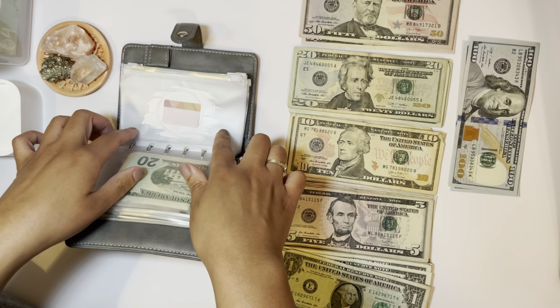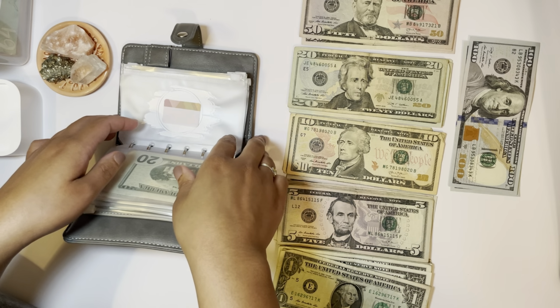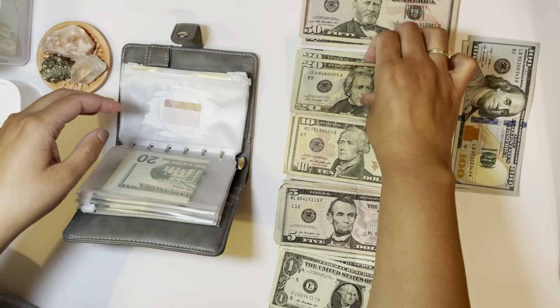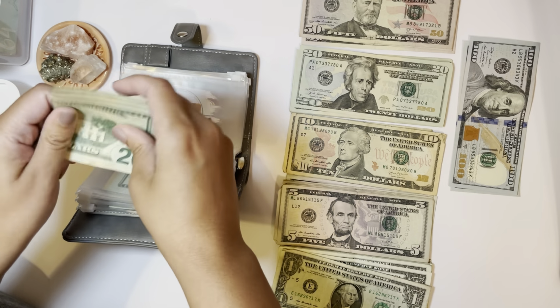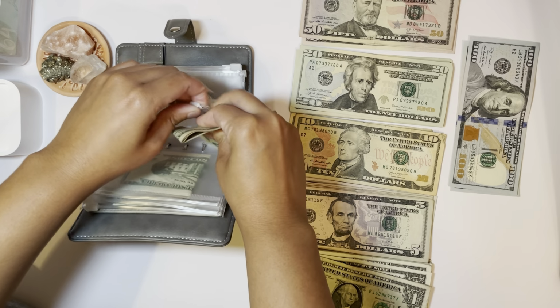This is my daughter's envelope. I just covered her name for privacy. She will be getting $40. Perfect pull again, so 20, 40. This is for things like diapers or food, milk, things like that.